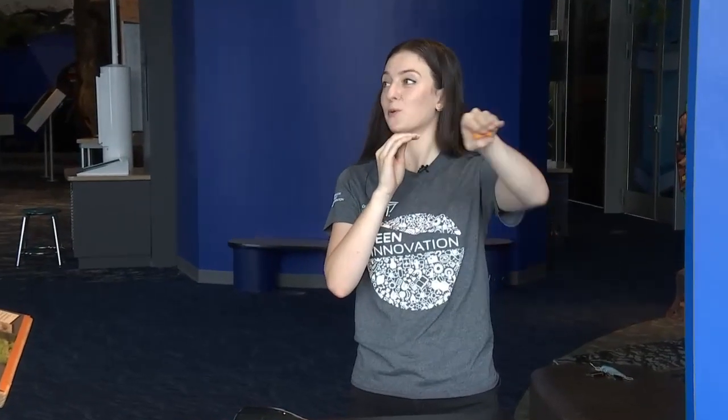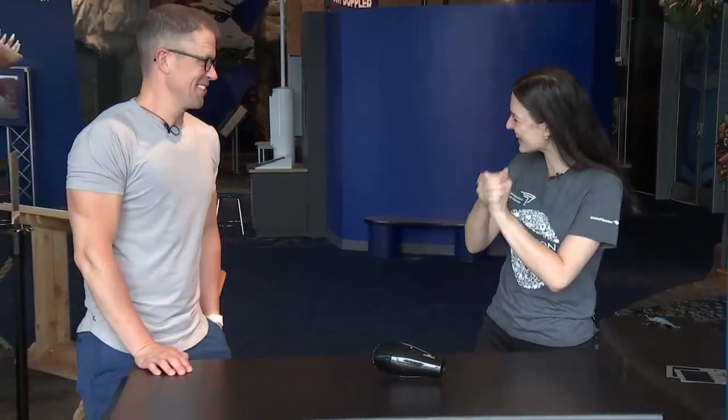When I held it out a little bit further and I blew into it, I created a low pressure zone. So there's higher pressure in the air around, and it's going to want to rush in and fill that low pressure zone. Excellent. So the power of air. And science. Science is everywhere.